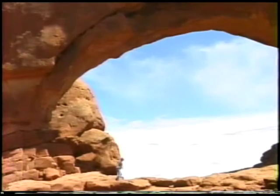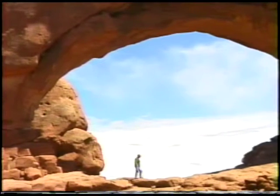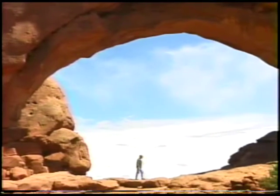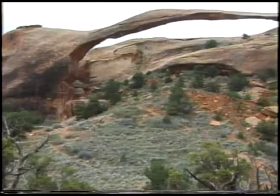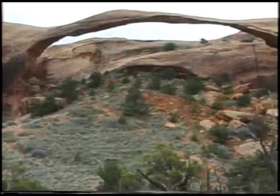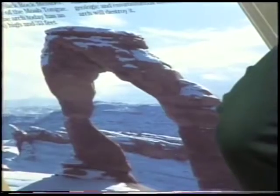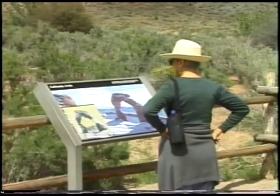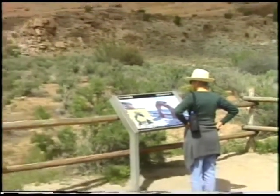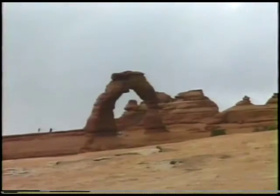Next stop was Arches National Park. Joan had never been there and enjoyed walking around and seeing a number of the arches that can be reached fairly quickly from the road. Two late afternoons, we took the 45-minute walk up to Delicate Arch to try to get the perfect sundown picture of that famous arch.